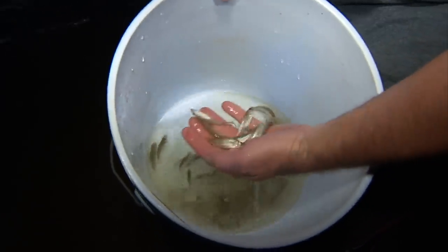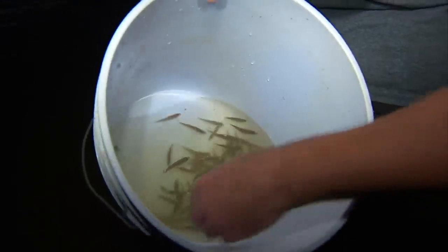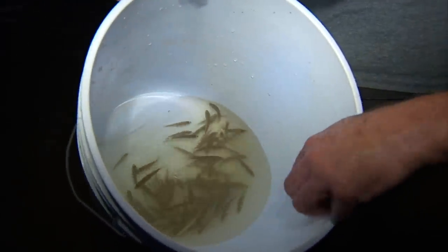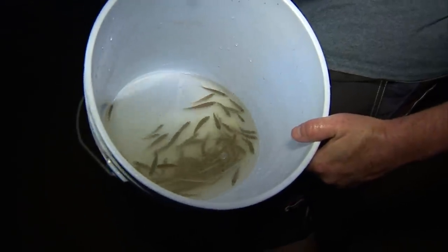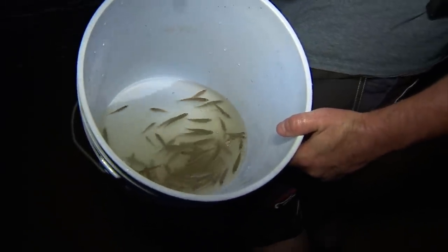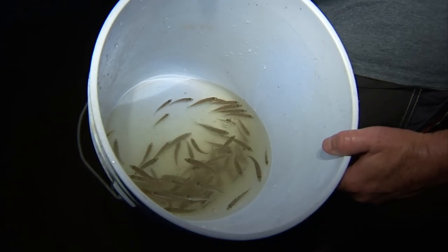So these are all small young of year stripers that were collected in our first seine haul. It looks really optimistic at this point, and illustrates that not only did the stripers get off a successful spawn, but looks like we've got a great year class that our anglers are gonna enjoy in the years to come.